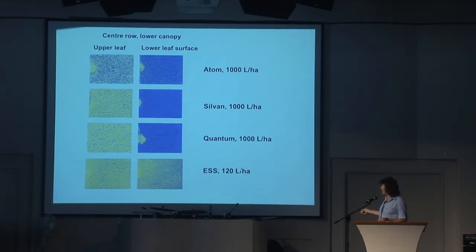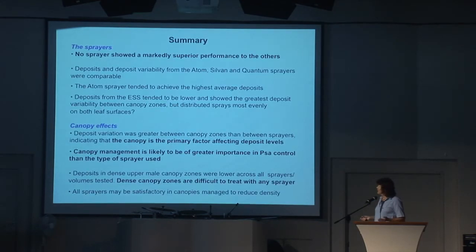The electrostatic, 120 litres a hectare in comparison to 1,000 litres a hectare. And overall, wherever it actually managed to put spray, it deposited very evenly on the upper and the lower surface. So there is the potential for a sprayer like this to do a good job, but not in the canopies that you're living with at the moment. That's the take-home message, that the canopy is dictating a lot more of your spray coverage than what your sprayers are. So, none of the sprayers showed markedly superior performance to the others.